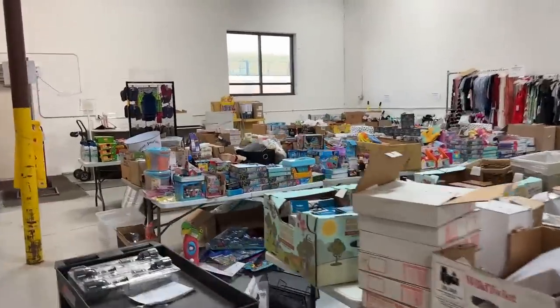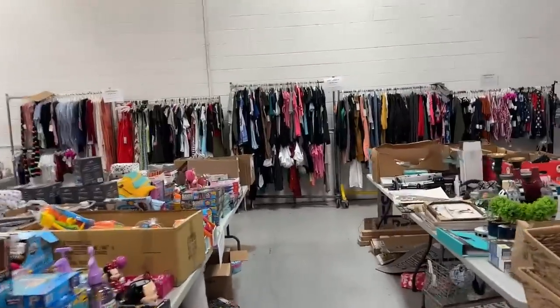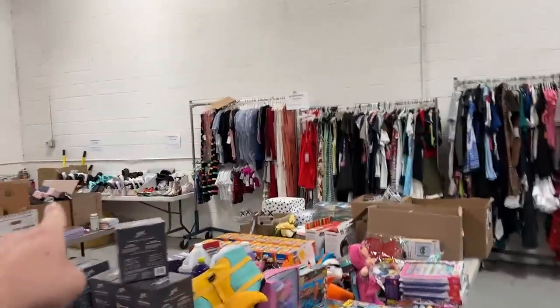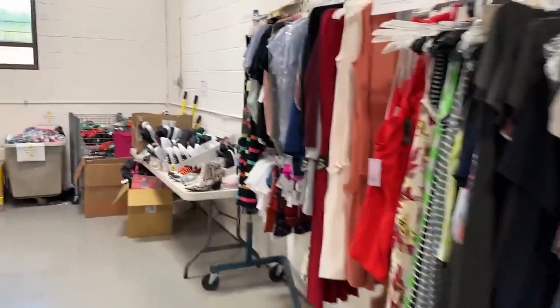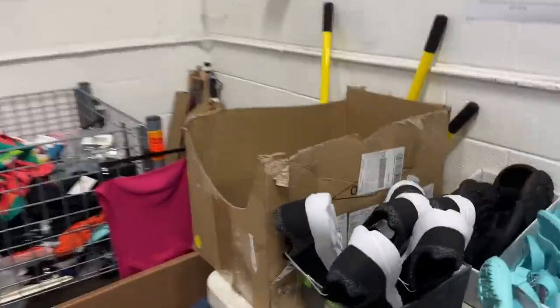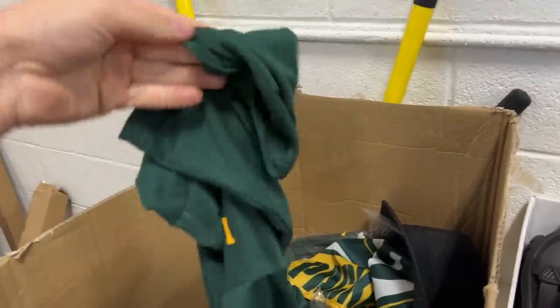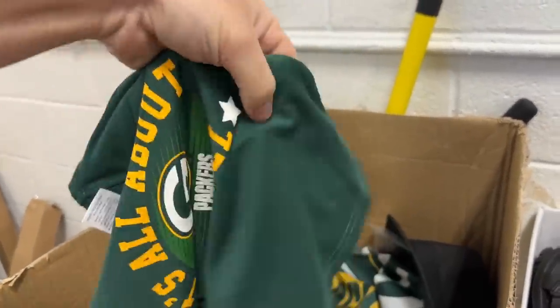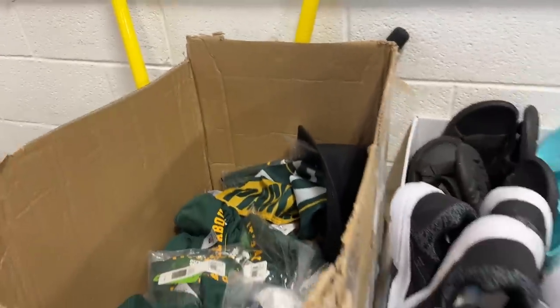It is Sunday and we're all set up. All the NFL clothes were replaced with regular clothes. We got one little box over there with the last little bit of Packers stuff. It's just some baby shirts. They're like $12 retail, so I'll leave those here. And the retail price is exactly $12. And I guess some other things that just got mixed in.